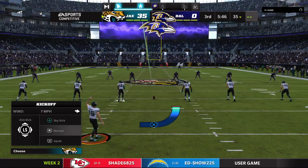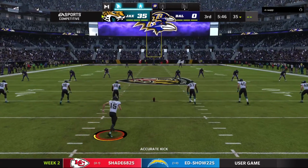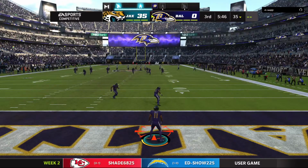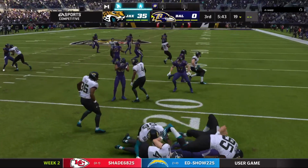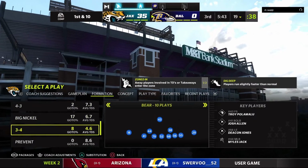Matthew White set to kick off. The kickoff team on the field now as they will send this one away. And we'll see a return here from the end zone. And only able to get this to the 19, so probably should have opted for the touchback.